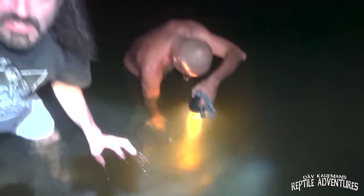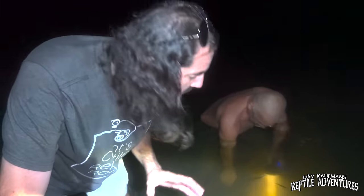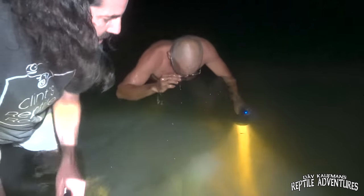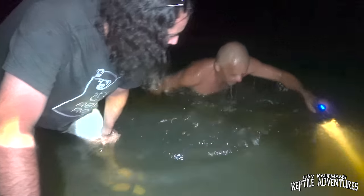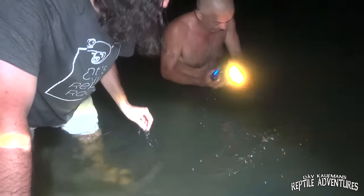I'll grab it. This is one of the most exciting moments of my life. We've got a huge anaconda. I have been looking for anacondas in the Amazon for years. And here he is. Give this to somebody. So now we've got to figure out, he's wedged in rocks in there, and all that's sticking out is his tail. And we've got to figure out how to get him out.